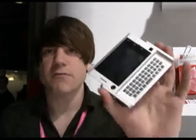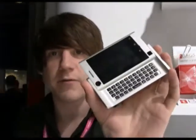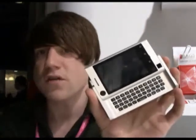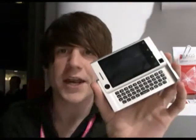Hi there, this is Chris Smith for T3.com with an exclusive sneak peek at the Motorola Devour. It's their latest touchscreen and QWERTY device to feature Android and the Moto Blur software. Now, this is coming only to the US on the Verizon network. No news on whether we'll get it in the UK. It's looking unlikely at the moment, but you can see it's got a lovely form factor.